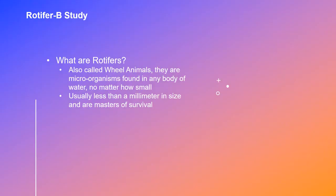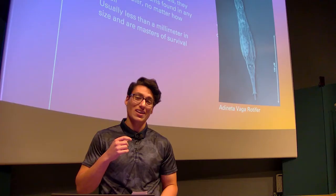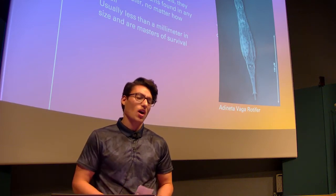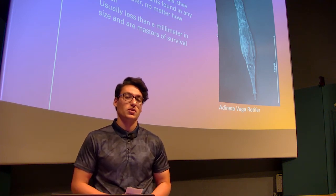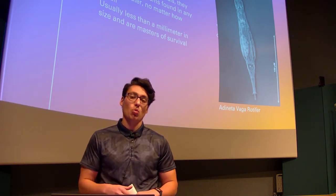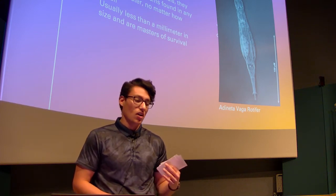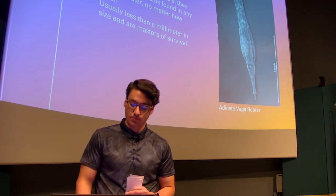Well, they look something kind of like this. They are very, very small microorganisms that are usually about a millimeter or much less in size. And they are also commonly referred to as wheel animals, but for the sake of this discussion, we'll keep referring to them as rotifers. And they are considered masters of survival. They can be found in any body of water on Earth, no matter how big or small that body of water is, from something like a small puddle from rain to any of the Earth's oceans.